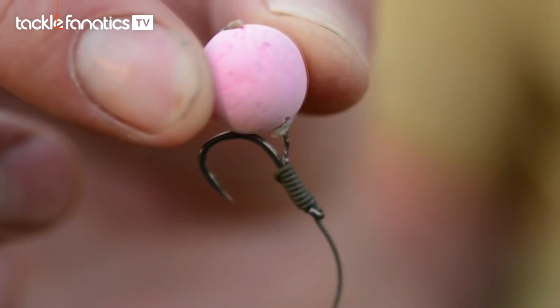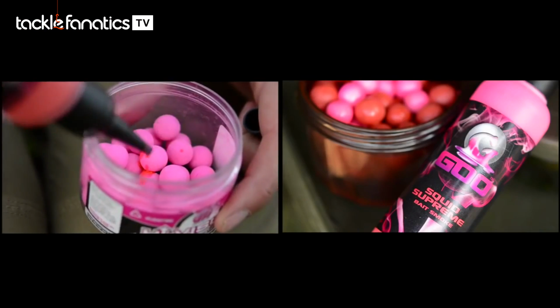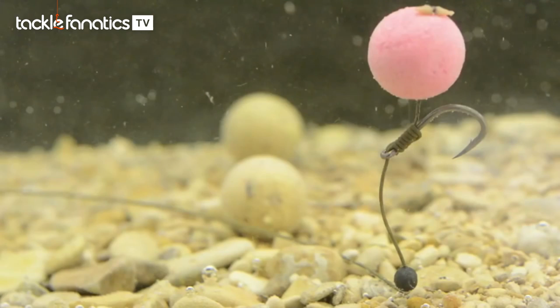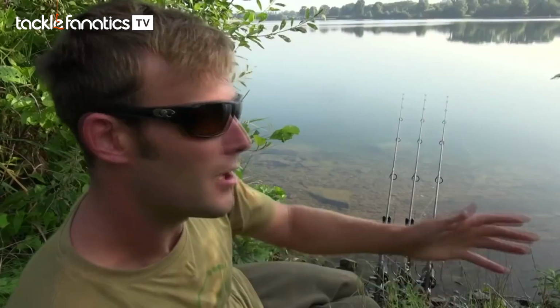Talking of my rigs and stuff, I'm using the same Milky Toffee pop-ups with the Squid Supreme goo, and they're really bright. Rig-wise, I'm just using little hinged semi-stiff end trap, size 8 jolly hooks, really nice, dainty setup, probably a lot smaller than what the European anglers would use, but it's fairly open water here. I don't need to fish massive hooks.